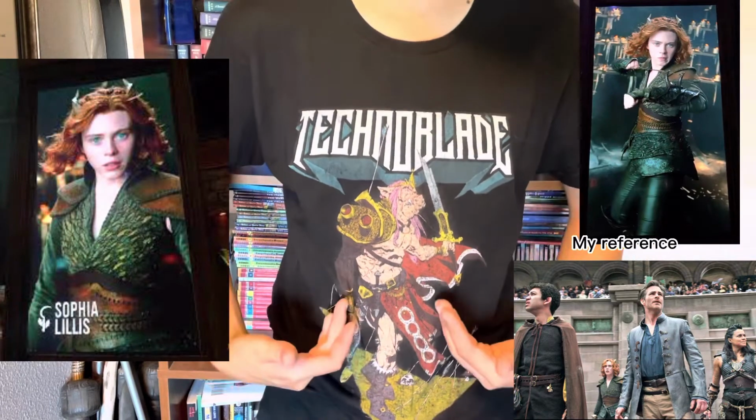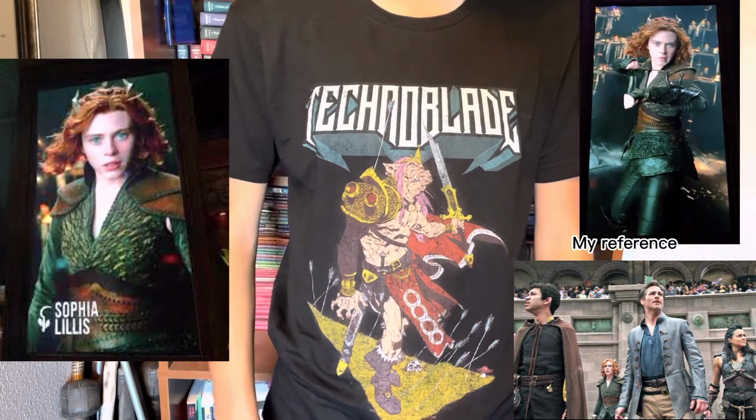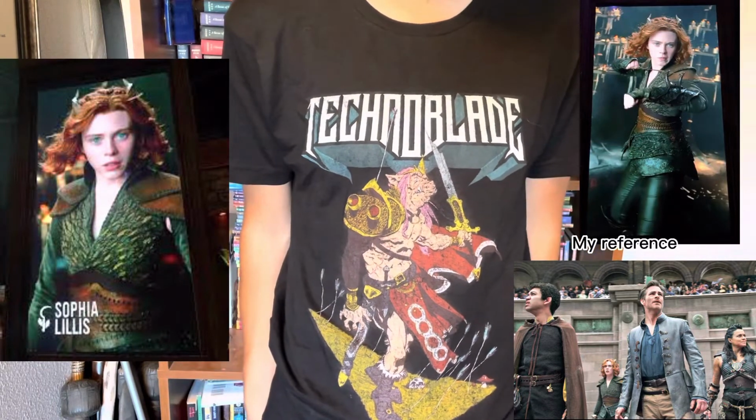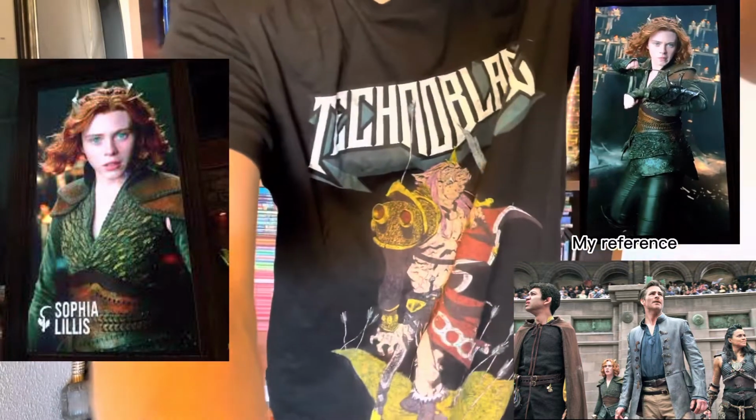And then there's like a dressish kind of thing, not really a dress, just folds of cloth that go around her legs. So yeah, that's a pretty generic fantasy outfit.